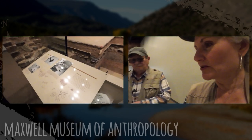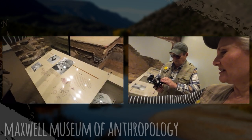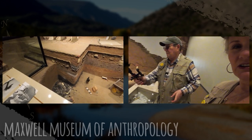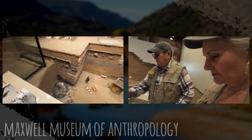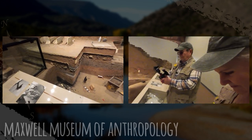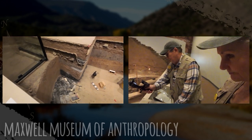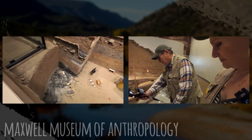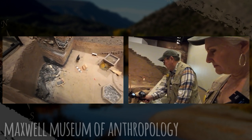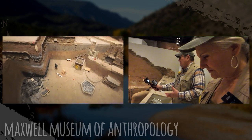So this is what it looks like when they excavate a pit house. And they even have the layers, discernible layers there. Hang on, play. As Shelley says, I'm playing with my camera. This is a wonderful example of, so this is interesting because to me, this is archaeological work.